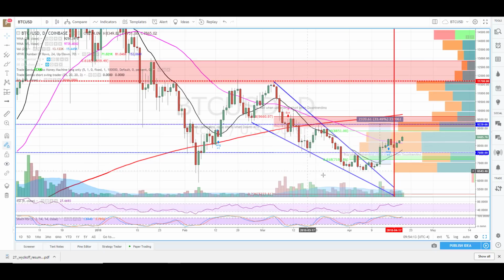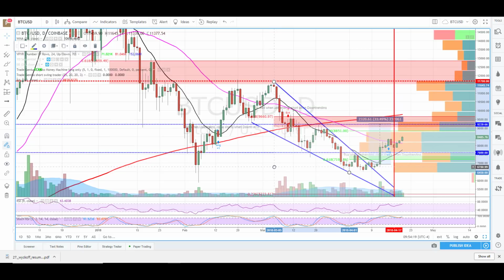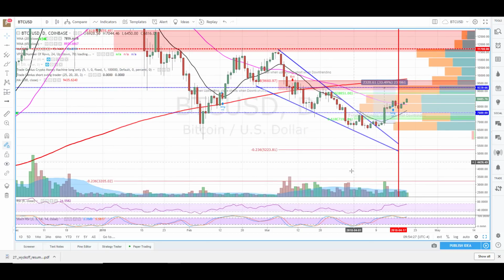A lot of technical analysis has been done where people think that the bottom's going to be lower, sub 5K. We've always maintained that these lower levels that people thought might get hit, we would probably not see. And I believe that the bottom here in the whole crypto space is in. Now what we're going to be looking for is how we react to these resistance levels.